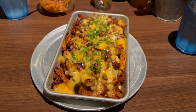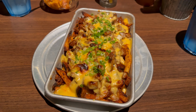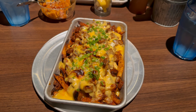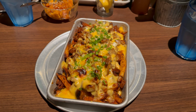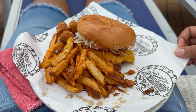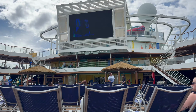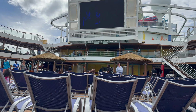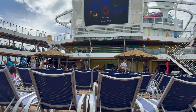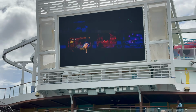But y'all, the dinner I had that night was so good. This is from Guy's Pig and Anchor. This is extra. This is the loaded fries. So good, y'all. The next day I woke up pretty late, so I didn't get breakfast, but I did get Guy's Burger Joint, got my normal pig patty with some fries, and I was just out on the Lido deck watching a Disney movie.